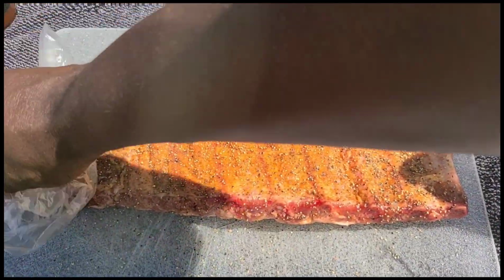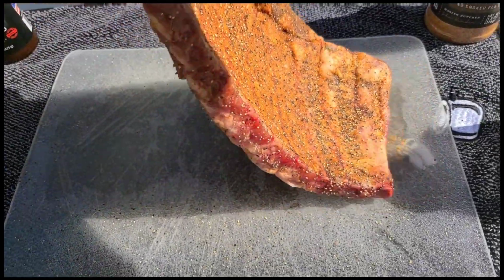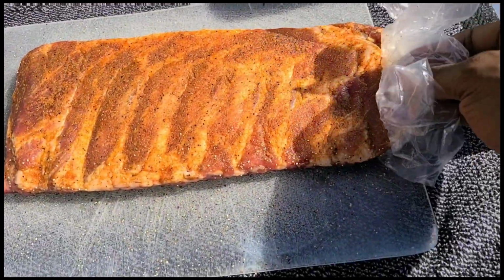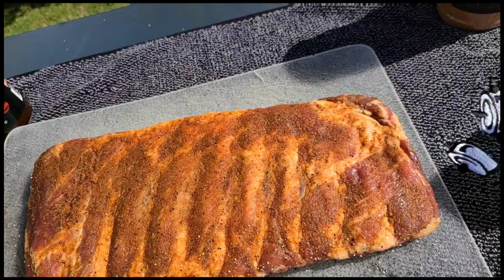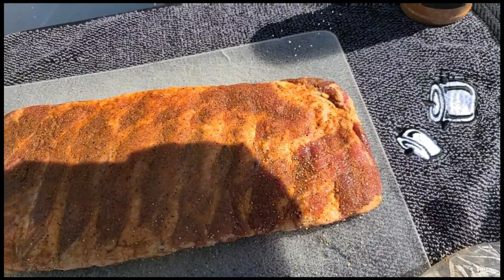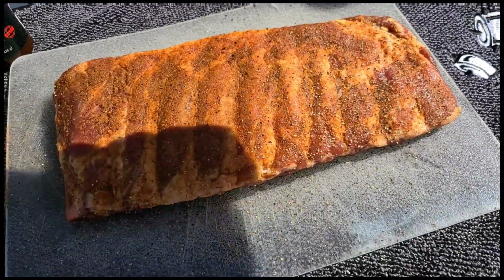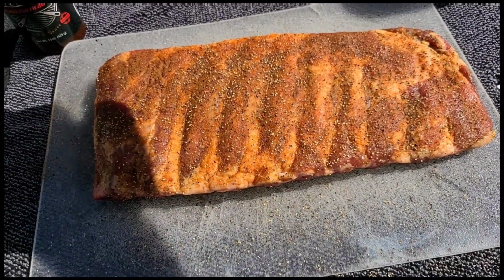I didn't put any binder or anything. My baby had a soccer game this morning, had some runs to make and everything like normal on Saturday. So I pretty much just pulled these out, seasoned them up, and let these babies just sit in there and sweat in their own juices. Let's hit this other side. It's the pretty side. Just a little bit of pepper, and we're gonna let it hang. And we're going straight on the pit.